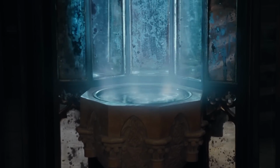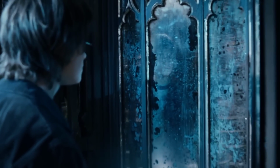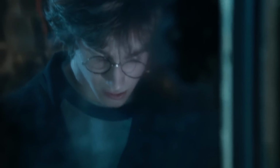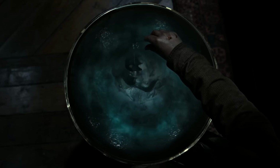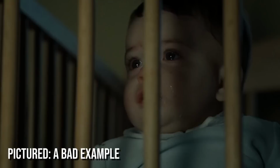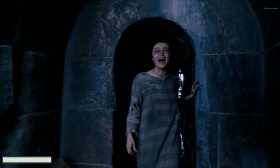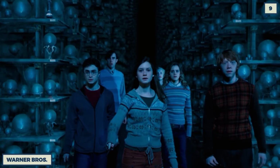That's why the Pensieve is so incredible. It can store your memories for you, and you can even relive them over and over again. How great would that be to not only preserve your favorite moment of all time, but also be able to see it again and experience it again?